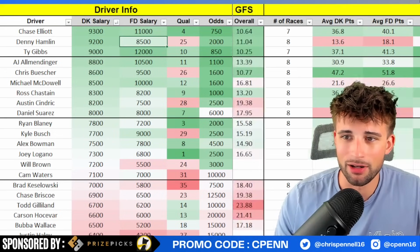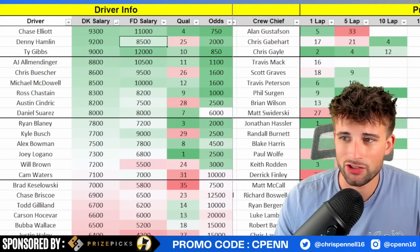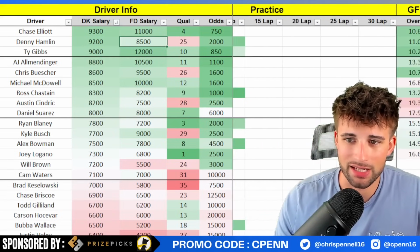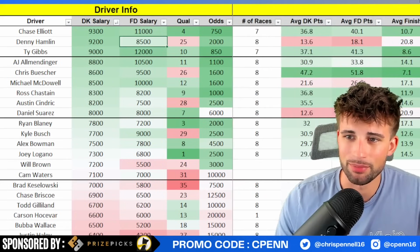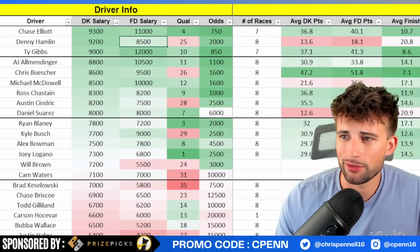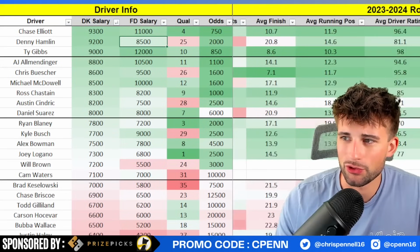He just has had some awful times at road courses in the next gen era. If we're looking at practice, 17th, 21st, and 4th in the 10. Although just keep in mind that many guys ran 10 laps in practice, at least consecutively. And the sample size here since 2023, running position of 14th, average finish around 20th.